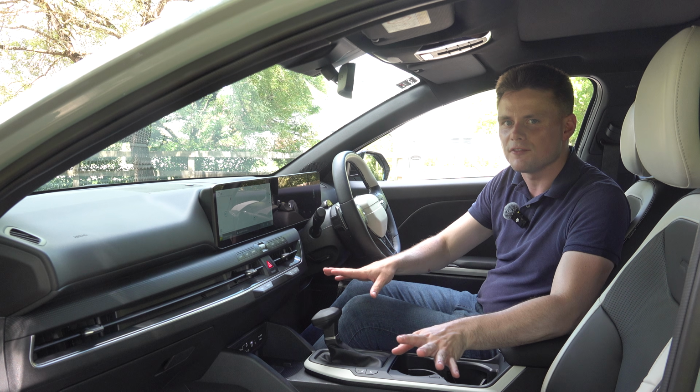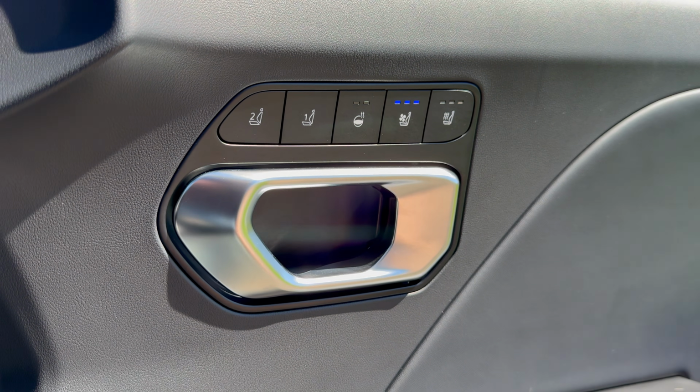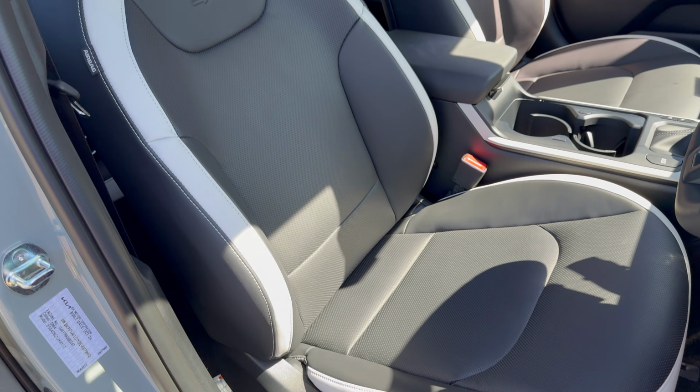Next, if we now move on to comfort, the seats are finished off in accented leather. They can also be heated and ventilated, and they feel very comfortable to sit in.